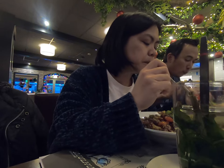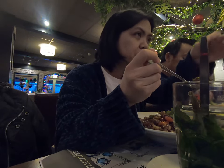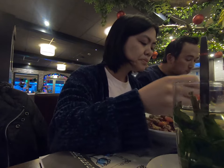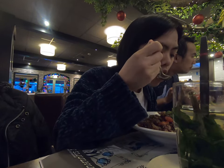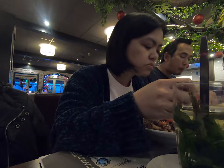But in my experience, teriyaki is the thin strips of beef. Yeah, that's better. Not square. No, no. Yeah, these are bigger. Yeah.